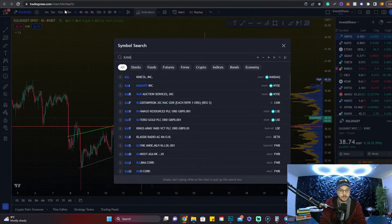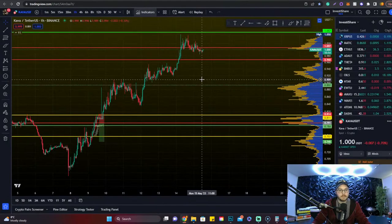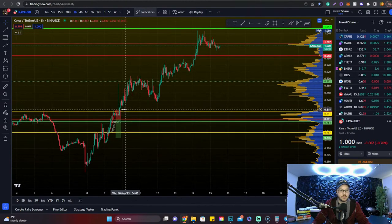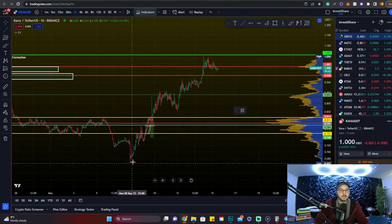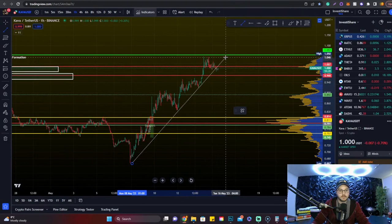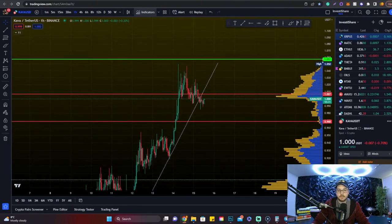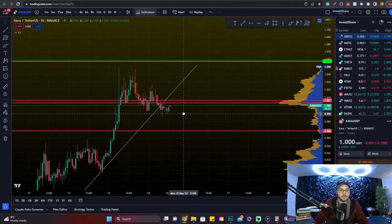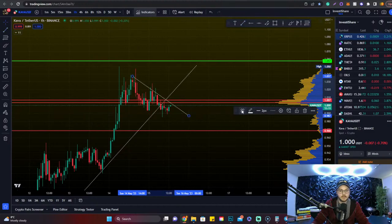Okay, so Kava, USDT. I was looking for a short over here. A crazy wick. Okay, so we got this uptrending momentum. It's in the last straw right now. So we're building a bullish formation. We did lose this momentum, so chance of it breaking to the downside's increased. But we can watch this formation for an entry.